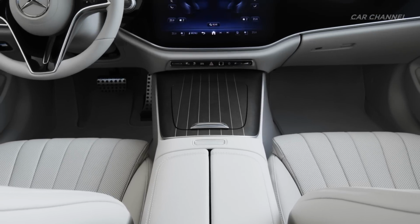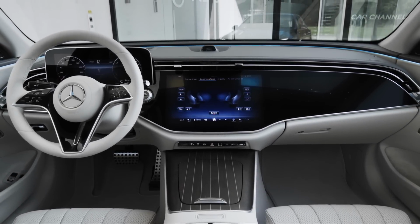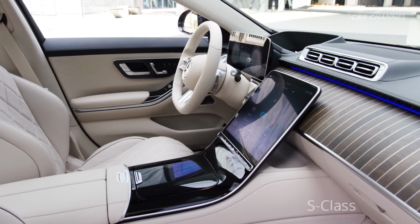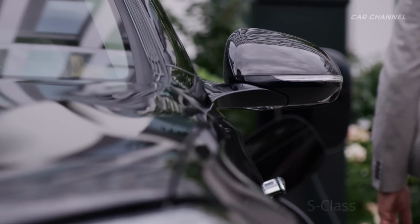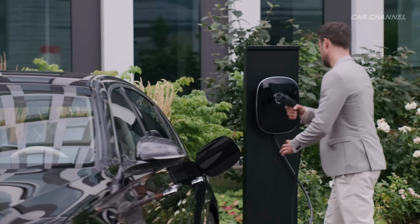Over 75 years, the E-Class has set the standard for mid-range luxury saloons, while the S-Class stands for the fascination of Mercedes-Benz. Legendary and traditional engineering expertise defines the luxury segment in the automobile industry. Mercedes-Benz opened a new chapter for the luxury saloon. The S-Class and the new E-Class point the way in the transition from the combustion engine to electric drive.